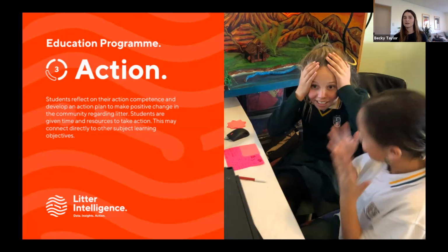This fits well, the action phase, with many of your learning areas, because depending on how the student responds, how they want to story tell that action, it could be done through a video, it could be done through an art project, it could be done through a technological solution. Depending on how they respond, you're going to get all those learning areas falling out of that action phase.